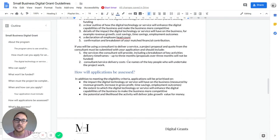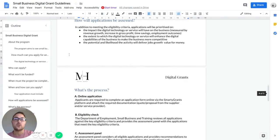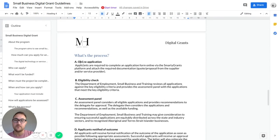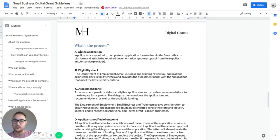So the application must be made before the 26th of June. We've got 3 weeks from today, basically, the day of recording. And what's the process? So the first step is obviously submitting your online application. This is all done through the online portal, SmartyGrants, and it's something that you can do with a project charter. That outlines your implementation strategy, your budgets, your revenue growth, all those types of things. And then you need to attach any quotes and proposals from suppliers. Or if it's a service provider, then obviously same goes for them.